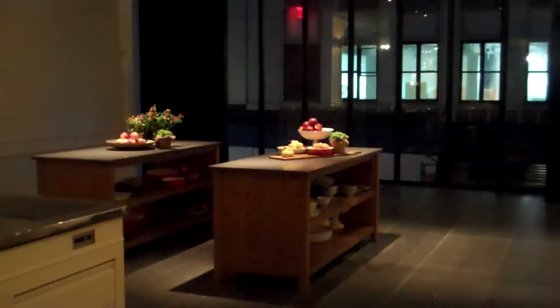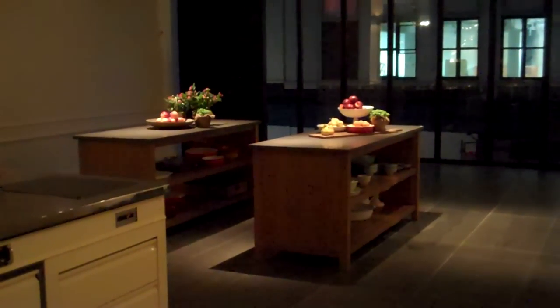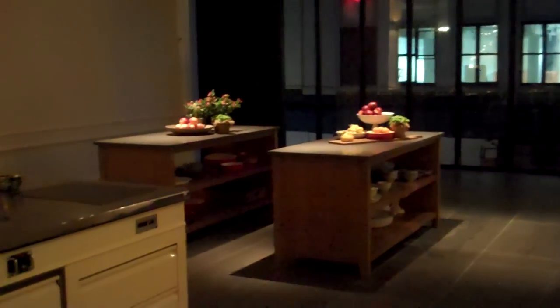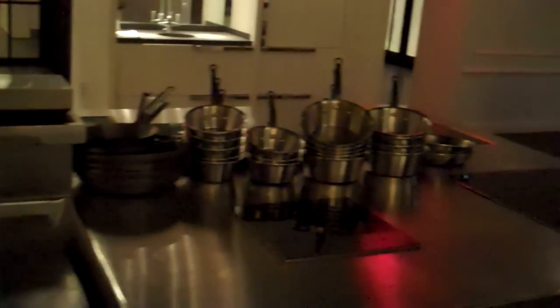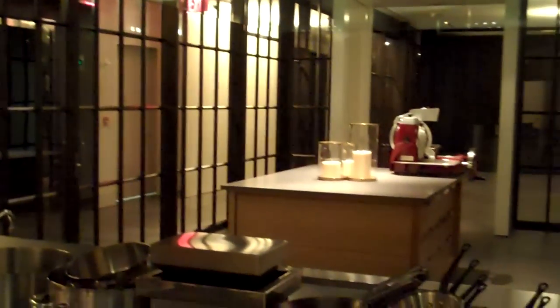And then in back there's some additional tables that you can see that also are quite beautiful, have some open under counter storage and some nice countertops. The center of the cooking suite has a grill, has some warming plates, some induction, also a stove, really simply done. But really, this defines the space. It really forces you to cook in a very specific way, display in a very specific way.